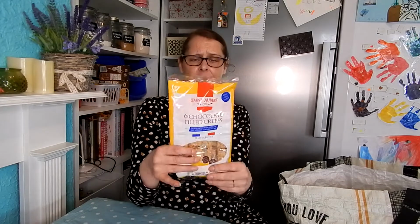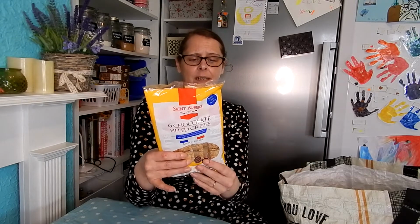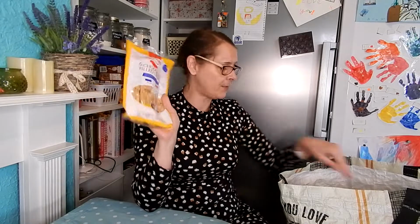And then the next item is one of Eliza's favourites. It is the St Aubert 6 chocolate filled crepes. Eliza absolutely loves these for breakfast in the morning. You can eat them hot or cold, but she's always just eaten them cold. So we bought 2 packs of these. Now in Heron, I do think these are 89p a pack, and I paid £1 each for these at B&M. But that was just where I was. There was no Heron around.